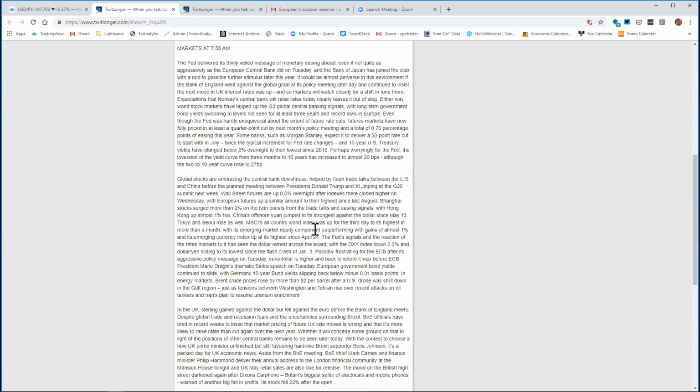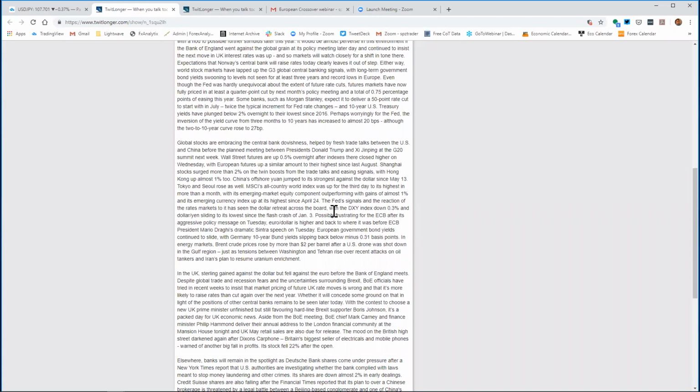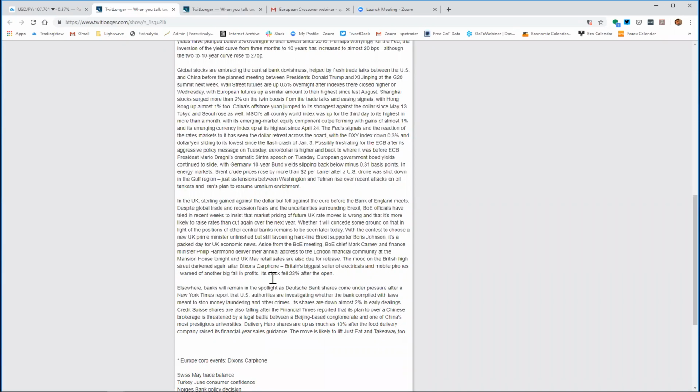And moving on, the Fed signals and the reactions of the rate markets have seen the dollar retreat across the board, with the dollar index down 0.3, and the dollar yen sliding to its lowest since the flash crash of January the 3rd. Possibly frustrating for the ECB after its aggressive policy message on Tuesday, the euro dollar is higher and back to where it was before ECB President Draghi's Sintra speech on Tuesday.